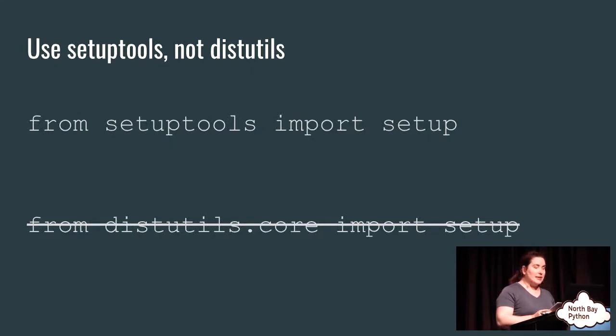It's also a good idea to keep in mind to use setuptools and not distutils. Distutils is a package in the standard library for building distributions. It was created in 1998 and is in the process of being phased out in favor of setuptools. Setuptools is essentially a drop-in replacement for distutils, and it allows you to declare dependencies on other packages. Setuptools has consistent behavior across Python versions, unlike distutils, and setuptools is also more frequently updated than distutils.